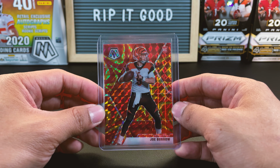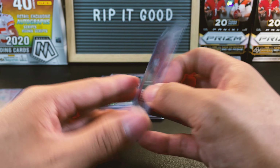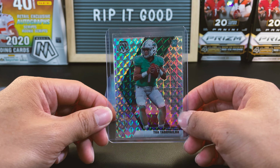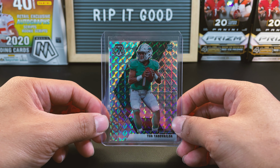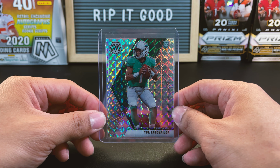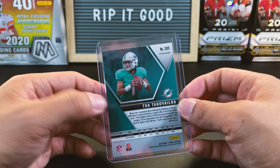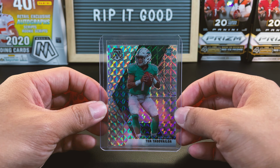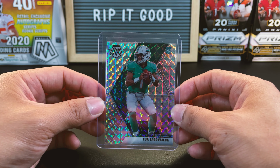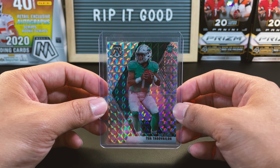Probably one of my favorite cards. I just think it looks good. The colors work with his jersey. And so yeah, a Joe Burrow gold reactive from 2020 Mosaic. I just pulled this in my last video. You guys might have seen it if you've watched the last one. Poor guy though, I mean, his stock is down. So this may have been worth way more a few months ago, but not so much now. So I'm going to hold. We'll see what the future holds for Tua and the Dolphins, but I think it'll be a good one.